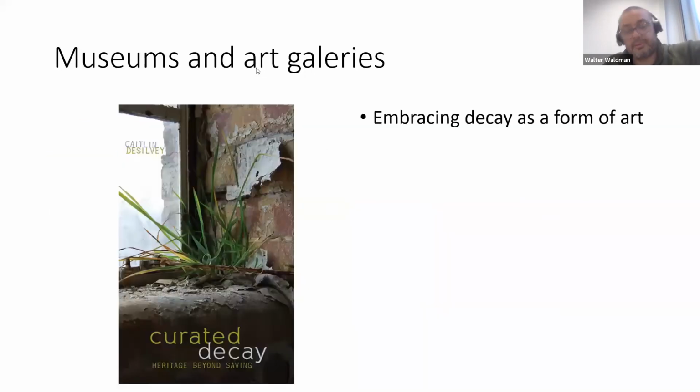This slide is just to show you that degradation is a thing that should be controlled and fought in museums, but there is also this line of thinking that we should embrace degradation. Last week we had a conference here in Berlin, but online, called Plastics Imperial. We have a lot of problems preserving pieces in museums and art galleries.